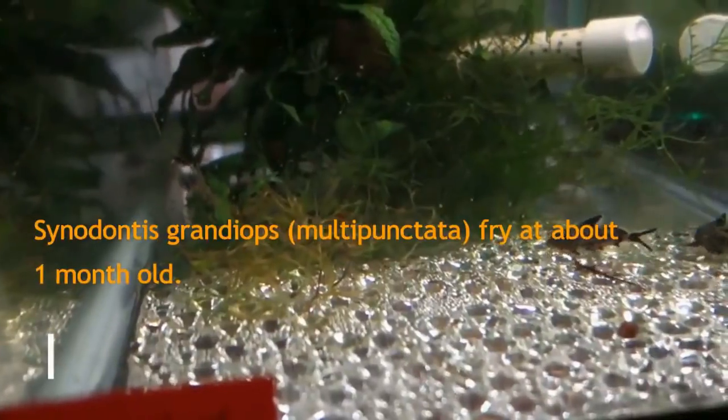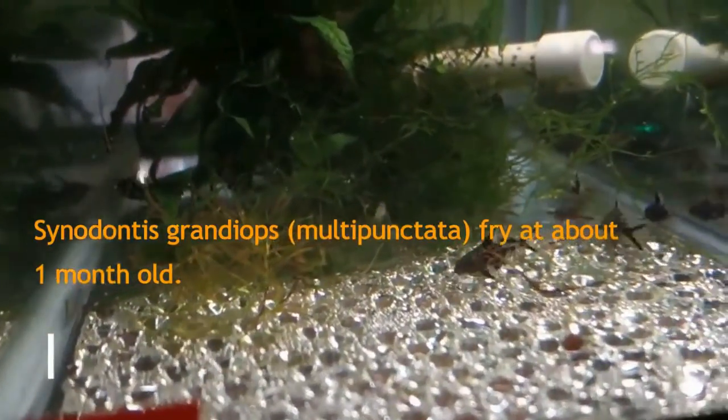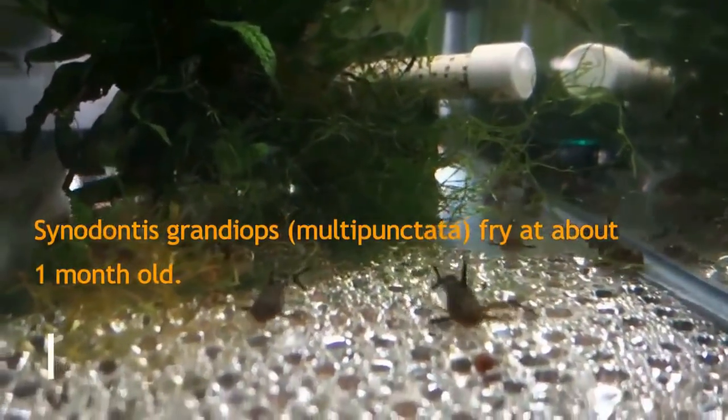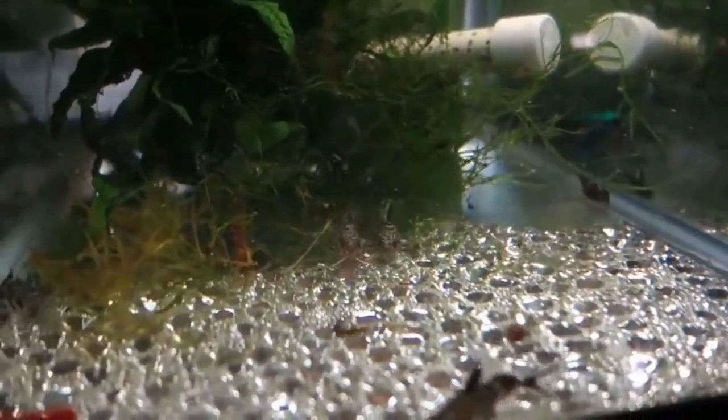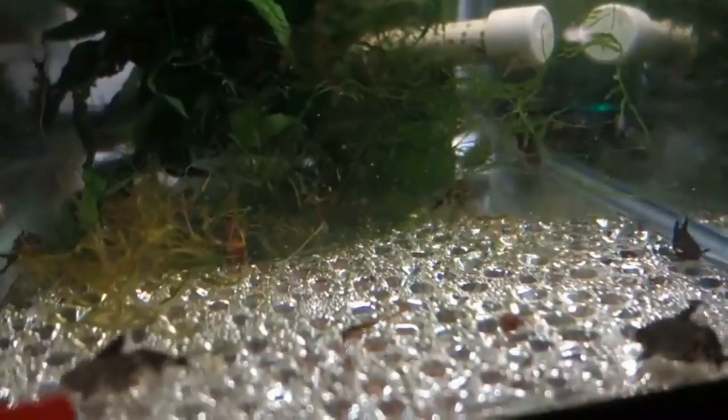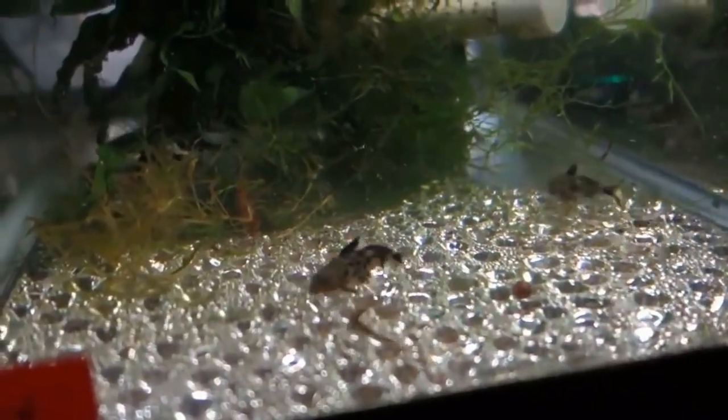The multipunctata young are really amazing to grow out as well. You will not see young that are more voracious and cannibalistic than these guys. They will literally double in size every day for the first 1 to 2 weeks, and they will eat everything and everyone that they can get into their mouths.